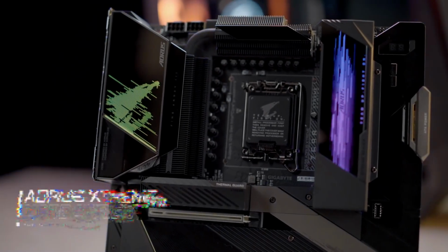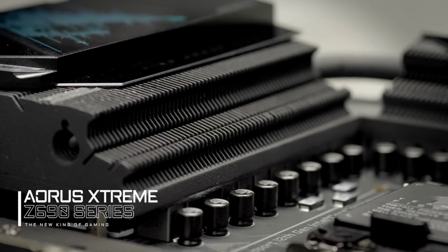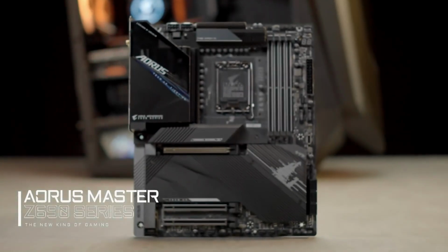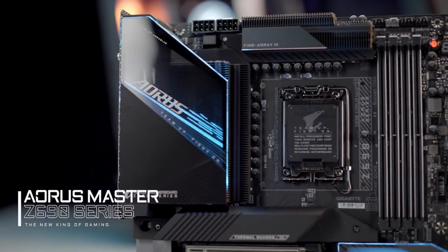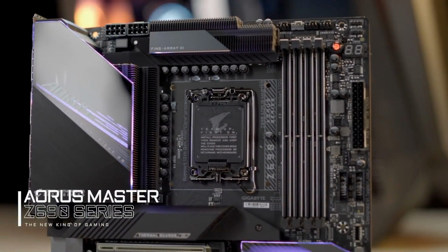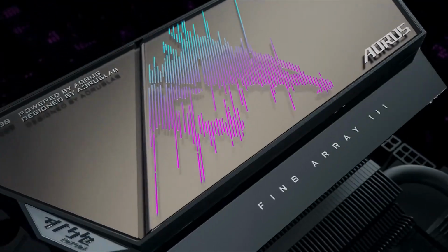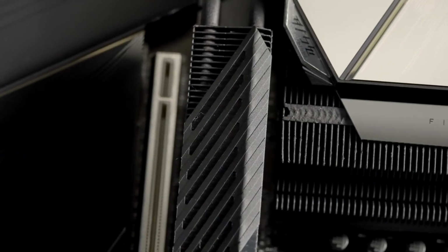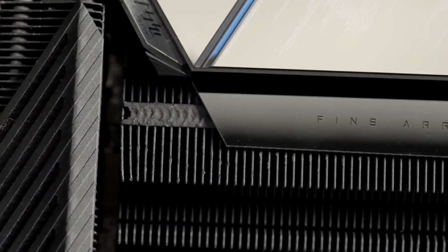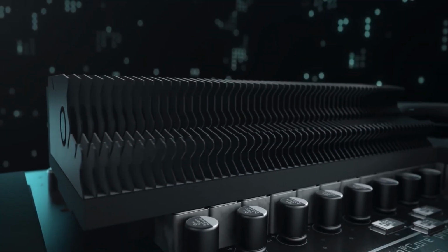We were the first and still the only brand that adopts fin-type VRM heatsinks. Some said it's overkill, but we assume that nobody will say no to greater system stability with lower VRM temperature and higher power efficiency. As mentioned earlier, the 12th gen CPUs are power hungry, resulting in more heat generated and higher temperature under loads. That's why we continue to upgrade our exclusive VRM technology to Fins Array 3, which features larger fin surface area compared to the previous generation.